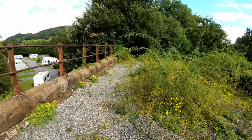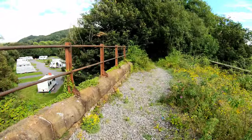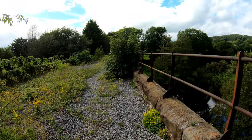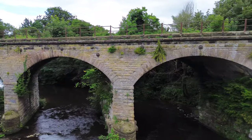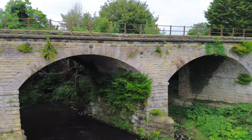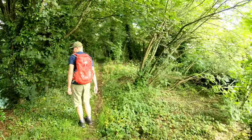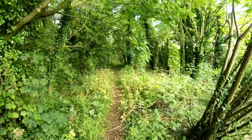I never know what to say when I get on top of viaducts. I always think it's great to come up on an old viaduct like this, isn't it? But I think the better view of things like this is from down the bottom, looking at the viaduct. There's a trackbed going off the other way, looking back towards the old Rowsley station, looking back towards Matlock.